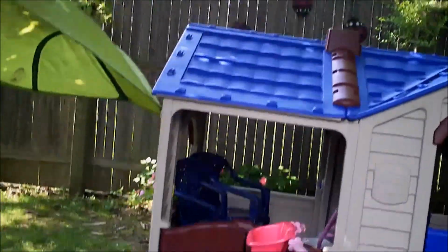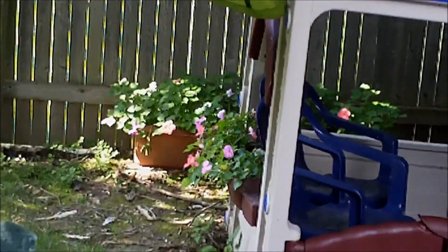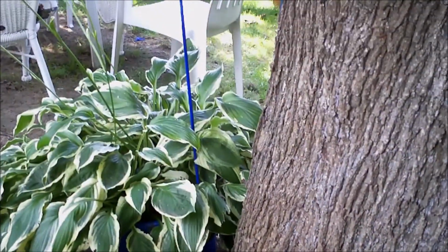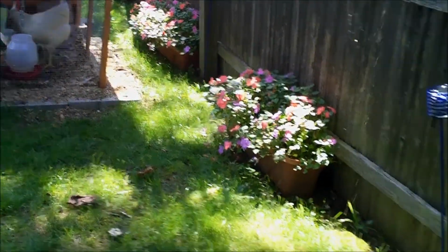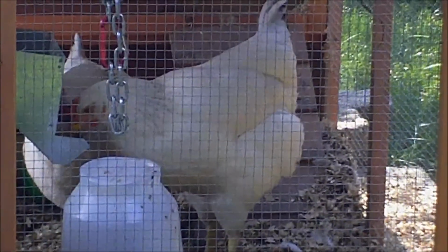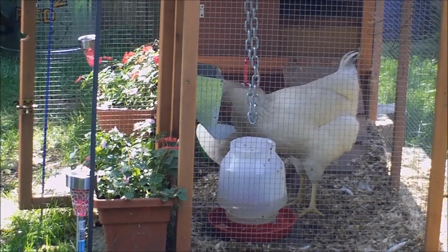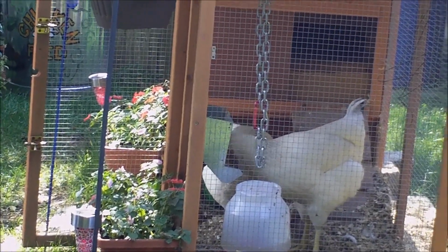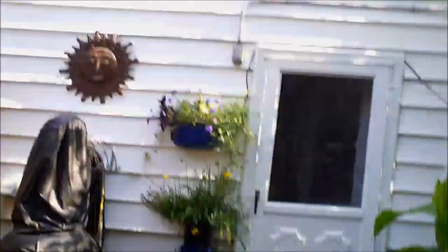Of course, even her house has a little window box. And even last year she didn't pick the flowers. Back here there's flowers everywhere. And this is the view around the backside. All the impatiens. And the chickens who are stopping in for a snack. And this is Grammy's mint. I'm glad I had her plant it in a container because it's crazy. But it smells good.